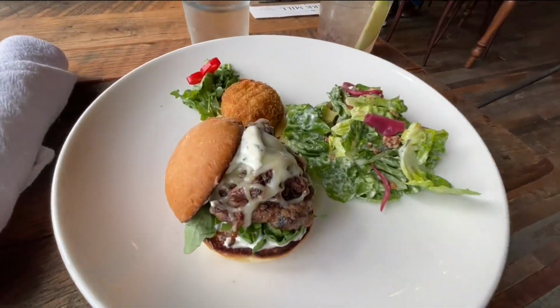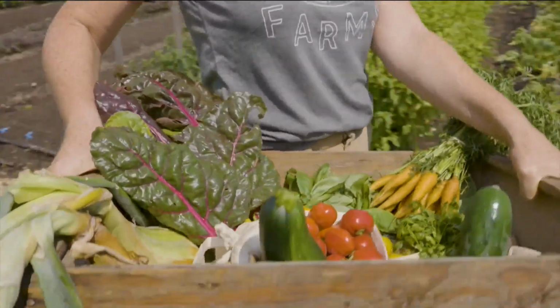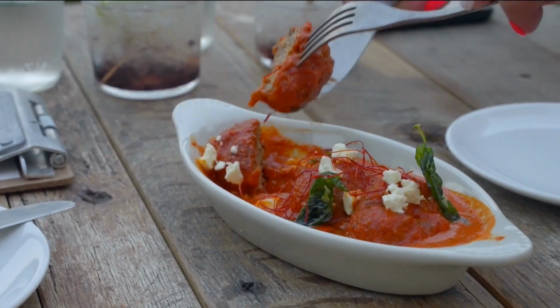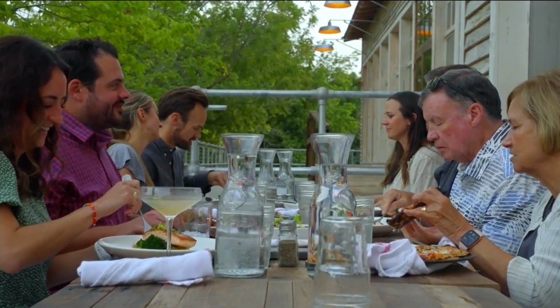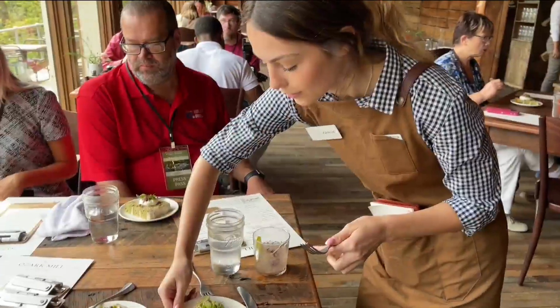So the Ozark Mill menu features actually 28 dishes with farm fresh produce from our urban farm. So our farmers and our chef work really closely together to develop that menu. So on our menu, it's very farm to table inspired. It features seasonal dishes that are based off what we're harvesting from the farm. We also have pastas, we have pizzas, and we are now serving lunch and dinner.